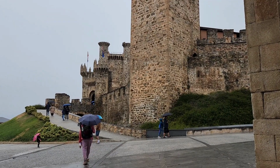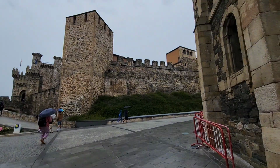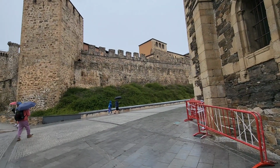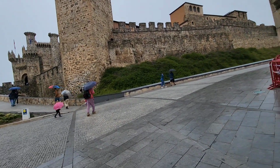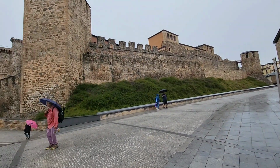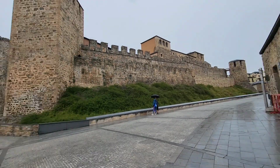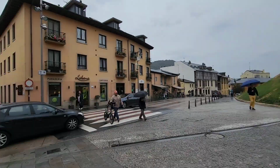Turn the corner and boom, look at that. It's gorgeous. Where are you going? Are we going over here? Is it pretty? I wanted to go to.